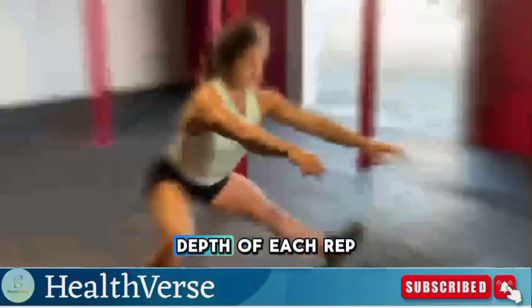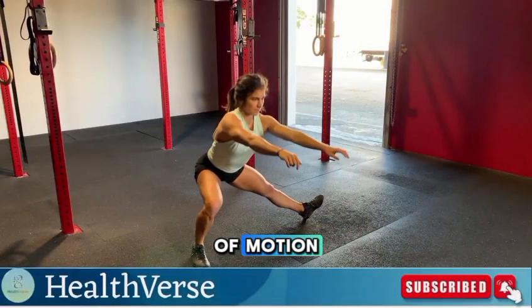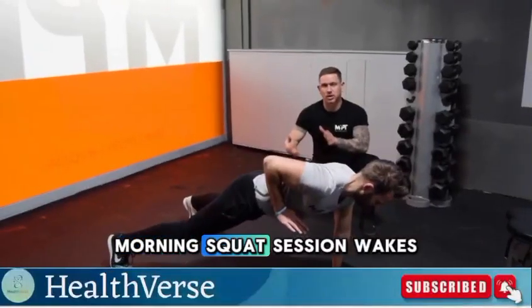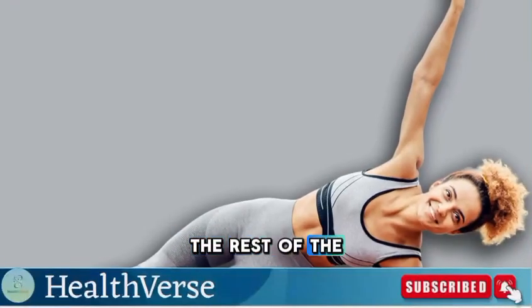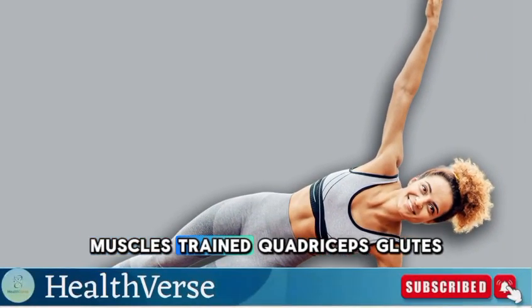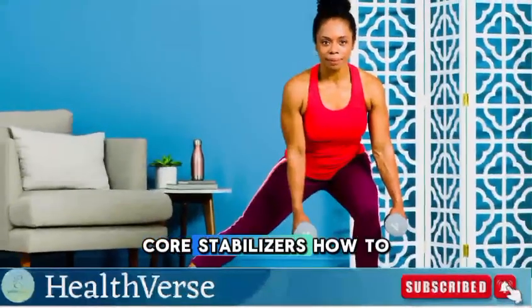The controlled depth of each rep helps nourish joint cartilage throughout a full range of motion. A quality morning squat session wakes up the entire lower body and restores power for the rest of the day. Muscles trained: quadriceps, glutes, hamstrings, core stabilizers.